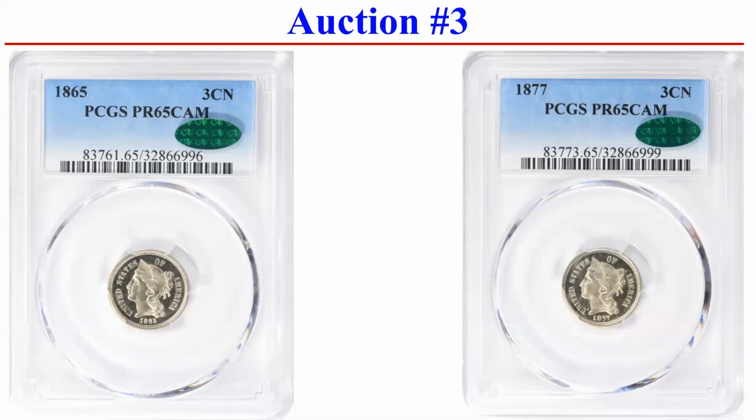Looking at the next auction, this was another interesting one, kind of comparing two coins that have come up for sale at the exact same time. As you can see, both are Proof 65 Cameo 3-cent nickels. Not the most popular series, but they are nice, especially when you get a nice Proof Cameo. I've seen a few in hand, and they are really quite stunning.